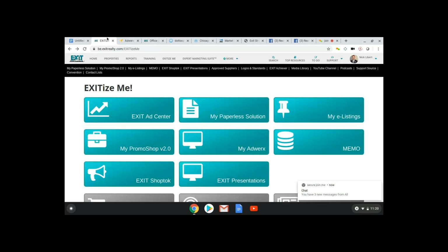So those are the big things in the Exit Realty site. Again, if you go to exitrealty.com and you go into Exitize Me, you'll find Exit Ad Center, My Paperless Solution, which is .loop, My AdWorks, and Exit Presentations. Those are the big things I want you to work in, and those are all available immediately for you to use.